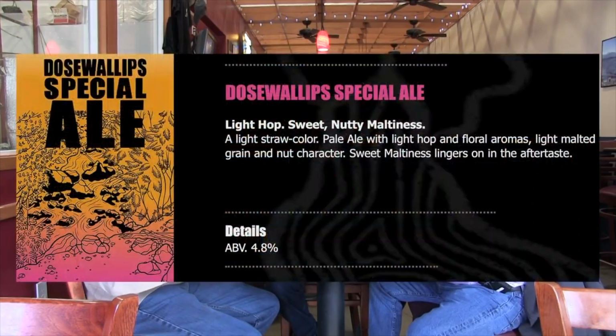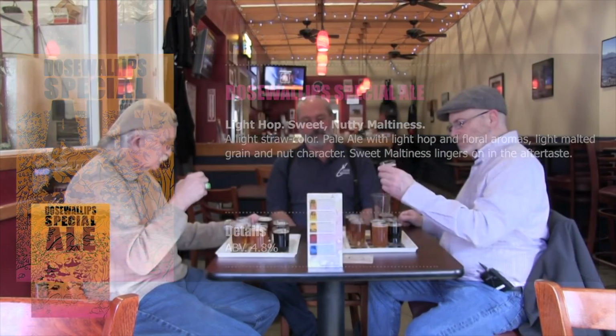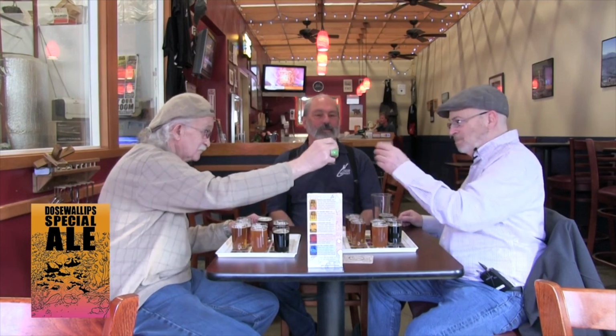Start with the Dosey Wallops. There we go. That's a great name. Tell us about it. Dosey Wallops, obviously, well, maybe not obviously, it is a river on the Olympic Peninsula. It's an area that I used to go hiking in. So anyway, it's a real light beer. It's a good session beer. Goes good with food, but it still has a nice light flavor.